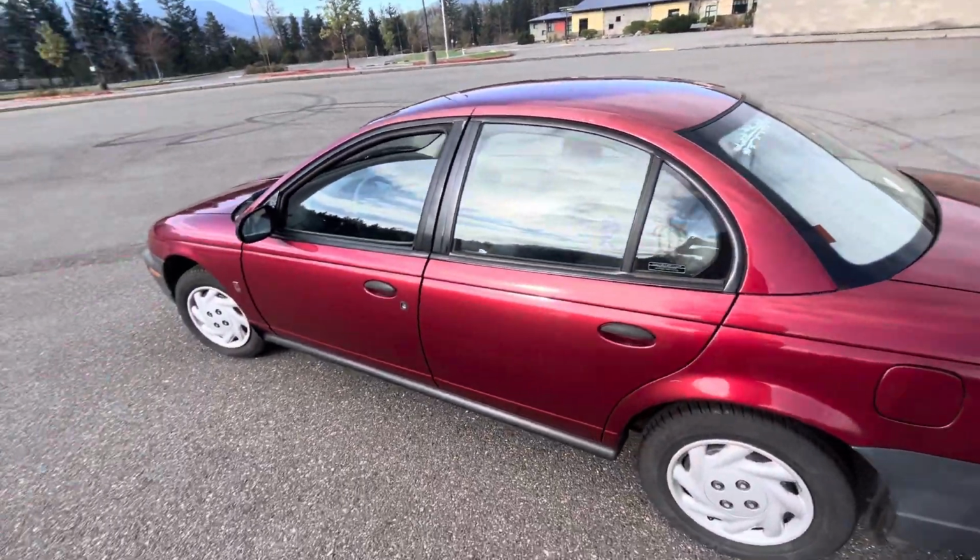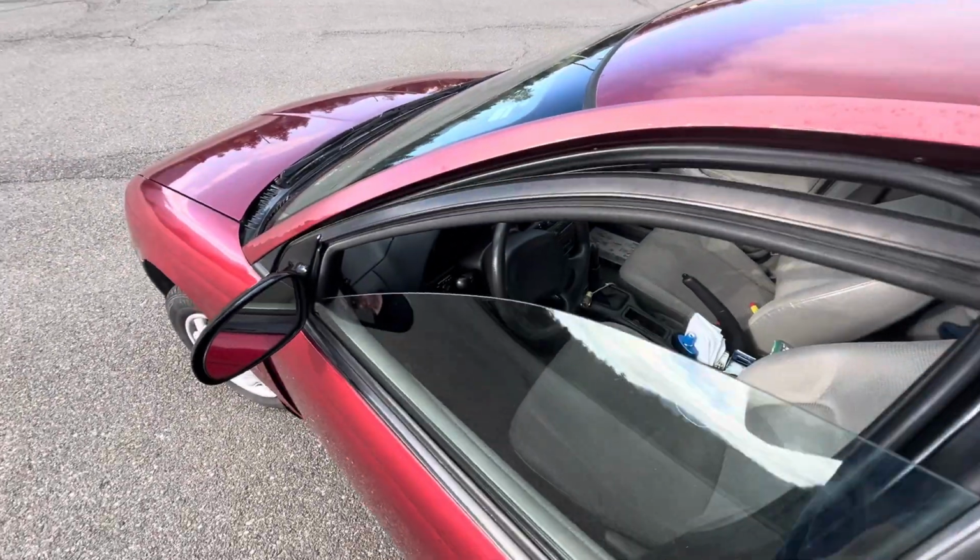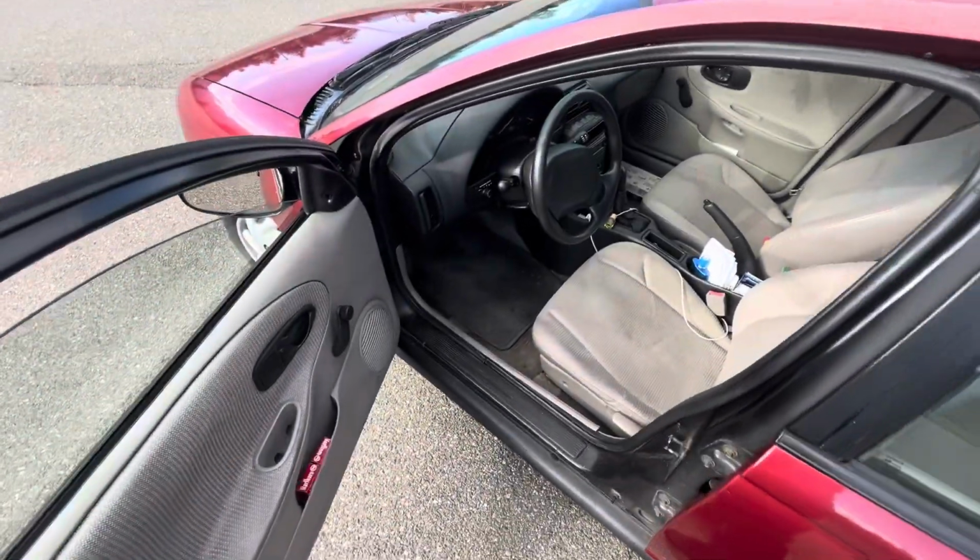And this thing still cleans up pretty well. All these things are plastic. And as I said in other videos, you guys know this car is really basic.